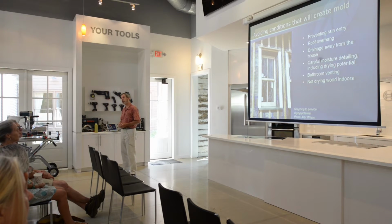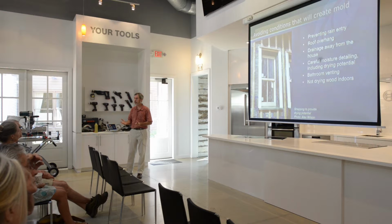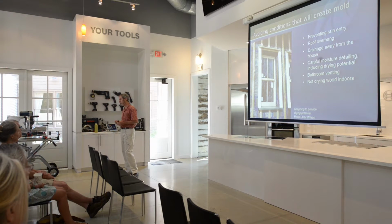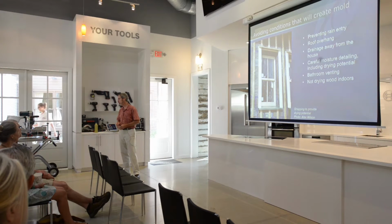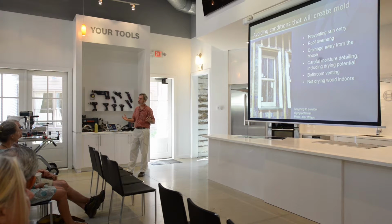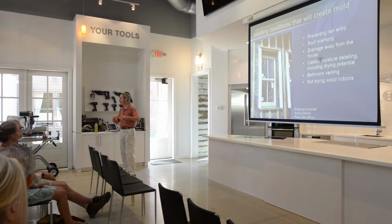There are some other practices, venting moisture sources, key importance. So bath fans and quiet bath fans. Noisy bath fans aren't going to be used. So if we can put in high quality, quiet bathroom ventilation so that when someone's taking a shower, the moisture can be directly vented out. And then things where we don't want to introduce too much moisture into the house.